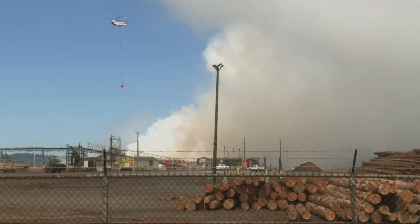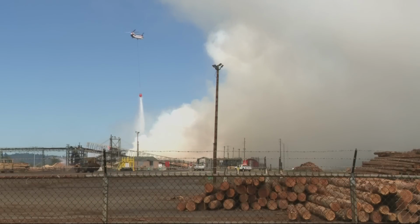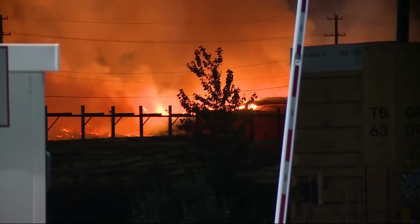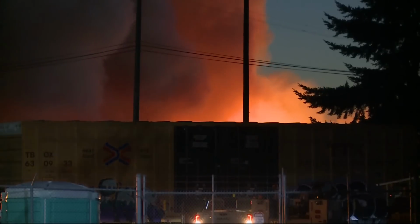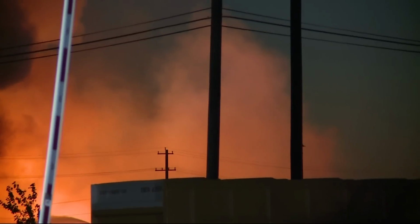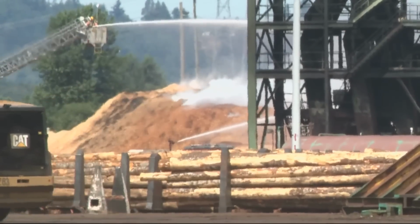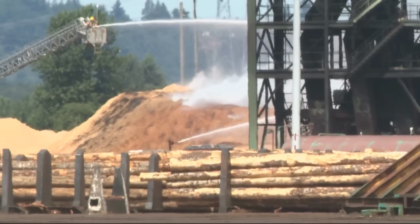Wednesday morning, a helicopter arrived to help extinguish a fire that has been roaring since 6:30 Tuesday evening. Around 45 firefighters worked throughout the night, successfully containing the fire to a pile of wood chips Wednesday morning. But now they're tasked with pulling apart the pile as soon as possible. It's challenging and it's hazardous, and that's why we're taking our time and making sure that we have all the pieces in place before we really start getting in there and pulling it apart.